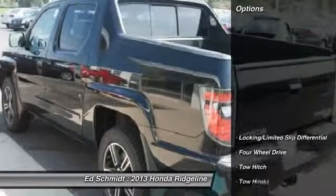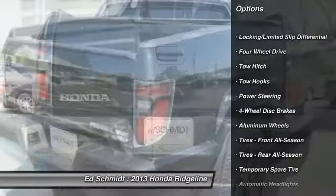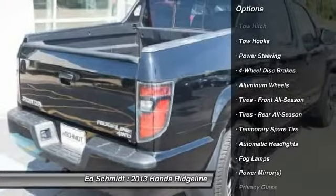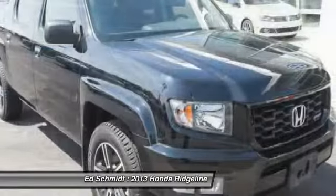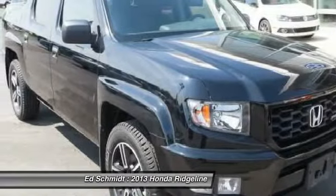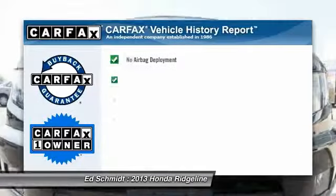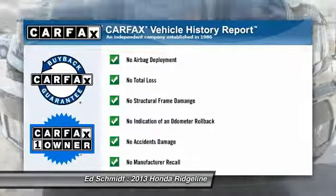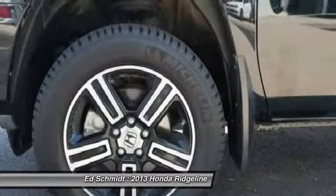Here are some of this vehicle's great options. Stability control, traction control, anti-lock braking system, tow hitch, steering wheel audio controls, air conditioning, adjustable steering wheel, driver airbag, power steering, keyless entry. This vehicle is Carfax certified one owner and qualifies for Carfax buyback guarantee.